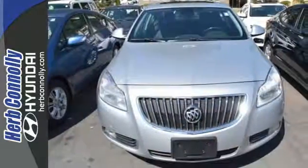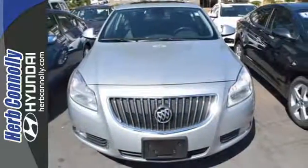state-of-the-art features. You need to see it to believe it. Take it for a test drive today.